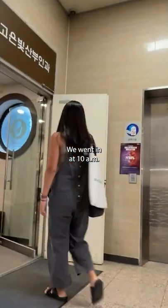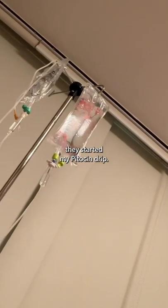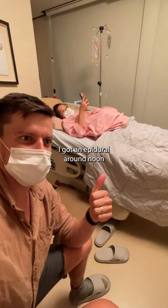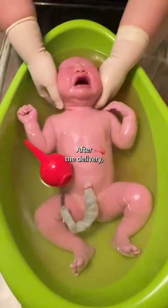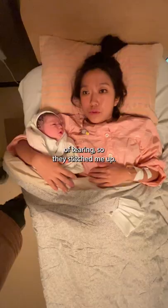We went in at 10 a.m. for a scheduled induction the day before my due date. At 11 a.m., they started my Pitocin drip. I got an epidural around noon, and the baby was born at 3 p.m. After the delivery, they topped up my epidural. There was a little bit of tearing, so they stitched me up.